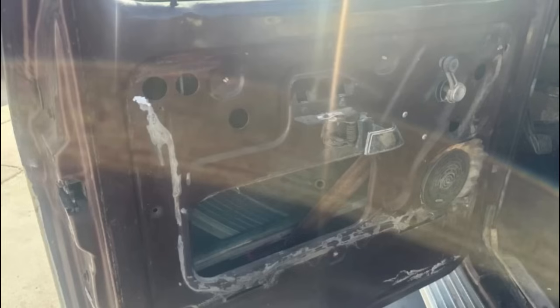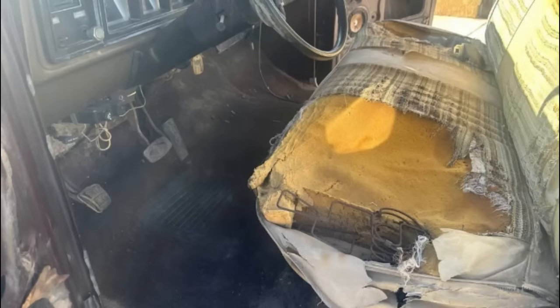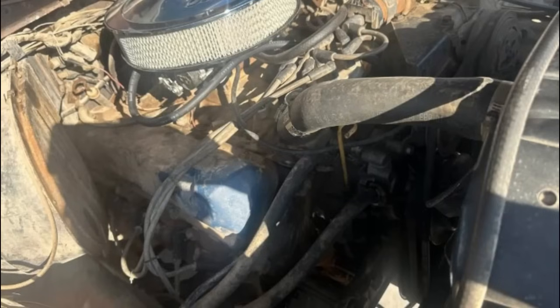There's plenty of room to personalize this one, whether that means lifting it, restoring it, or just getting it back into daily driving shape. Bottom line, for just over $2,000, you're getting a full-size Ford with legendary V8 power, a clean title, and old-school steel you can build on. If you've been hunting for a budget-friendly project truck or a workhorse with classic bones, this 1979 F-250 Ranger is well worth a look.